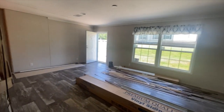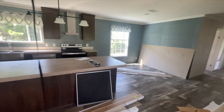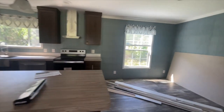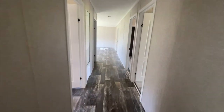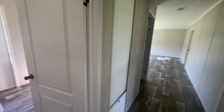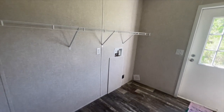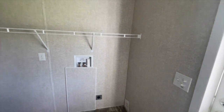Now from the living room and kitchen, to the right of the front door would be your additional rooms, and to the left would be your main room. So let's go down this long hallway. You've got this long hallway here that leads to the additional rooms and your bonus room. First room on the left is your utility room. Lots of space. You could put a rather large washer and dryer in this area.